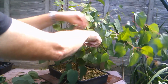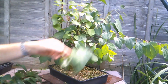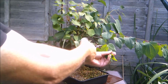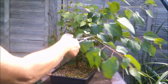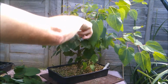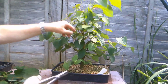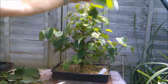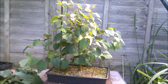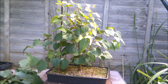But they're just taking over the bench and shading out other trees. This piece has got broken off at some point, so I'm going to just remove that entirely. And as I say, shorten back these others. I'm going to take that piece out entirely. Okay, so that's lightened its load a little, and as I say, we'll give the other trees a bit more chance of survival, or at least seeing the sun.